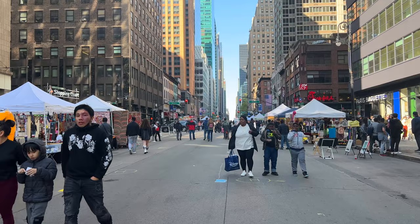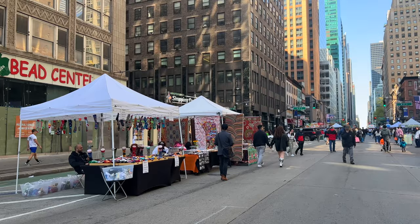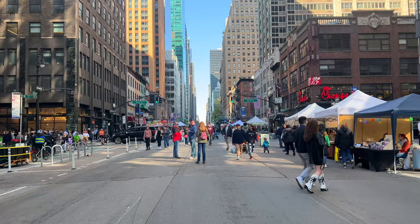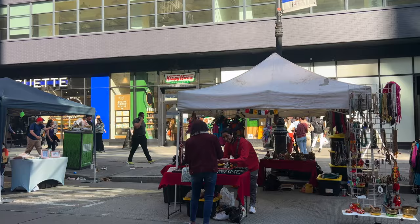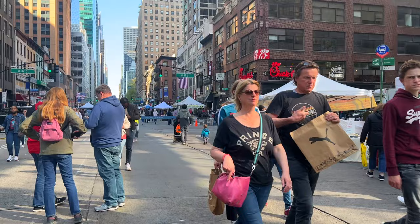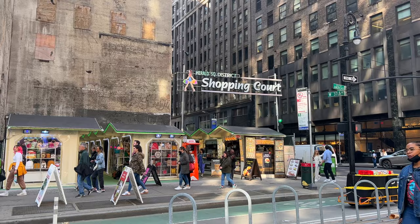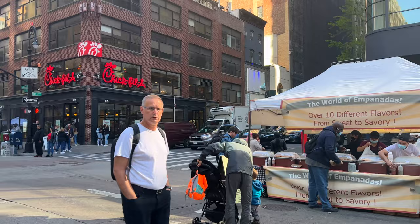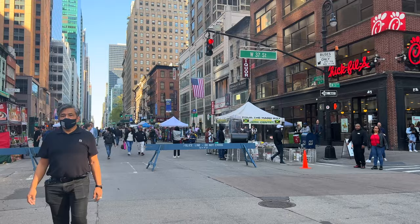Something I observed here so far is it's mostly accessories like jewelry and other stuff, not many food vendors. But still, it's a kind of flea market, it's fun. And this Herald Square district shopping core is always here, it's like forever. But it's not regular that you will see this kind of stuff, like 6th Avenue, the whole 6th Avenue is closed and it becomes a summer street kind of thing.